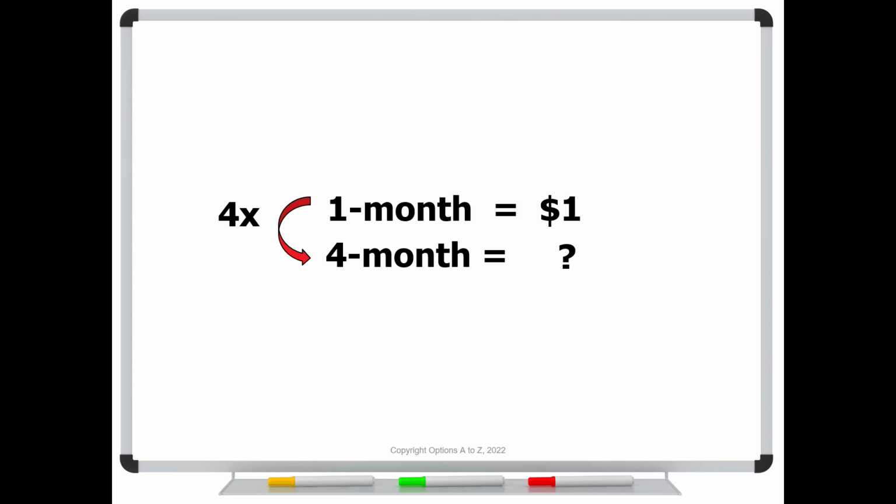The 4-month option has 4 times the amount of time as a 1-month option. So now that we know that that scaling factor is 4, we take the square root of that, we get 2, and that tells us that we have to multiply this option's price by 2. So the 4-month option we would expect to be trading for $2, not $4 like a lot of people would expect. So if we had made this first option instead $3, then we multiply that by 2, the 4-month option should be trading for about $6.